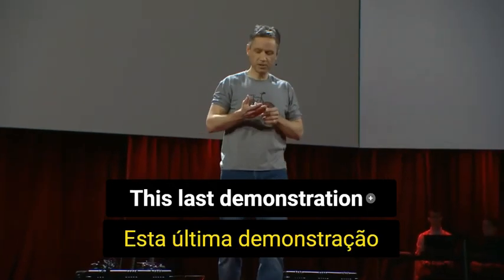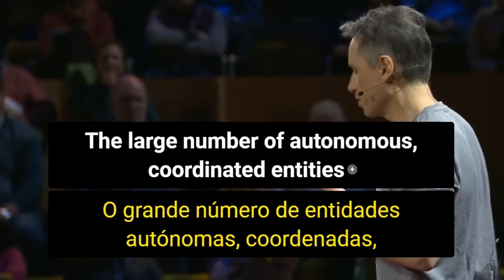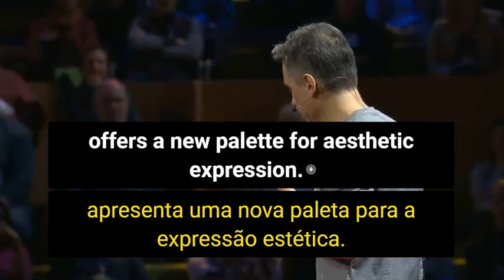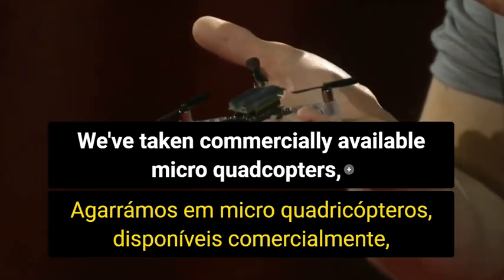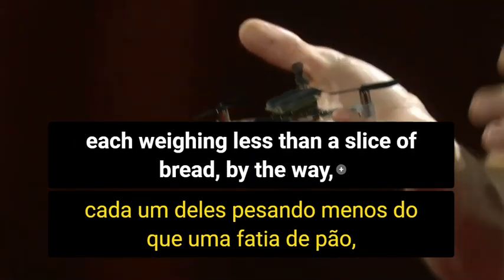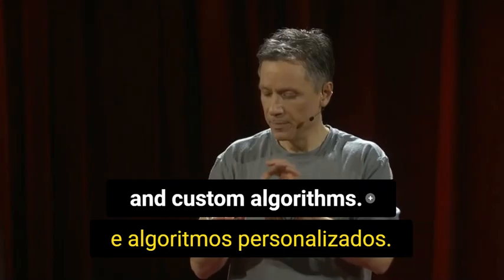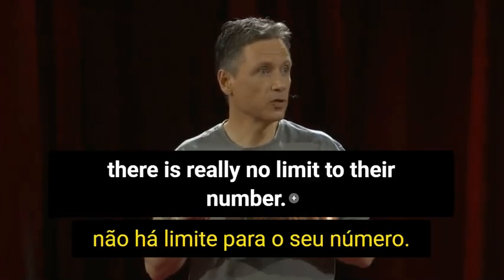This last demonstration is an exploration of synthetic swarms. The large number of autonomous, coordinated entities offers a new palette for aesthetic expression. We've taken commercially available micro-quadcopters, each weighing less than a slice of bread, by the way, and outfitted them with our localization technology and custom algorithms. Because each unit knows where it is in space and is self-controlled, there is really no limit to their number.